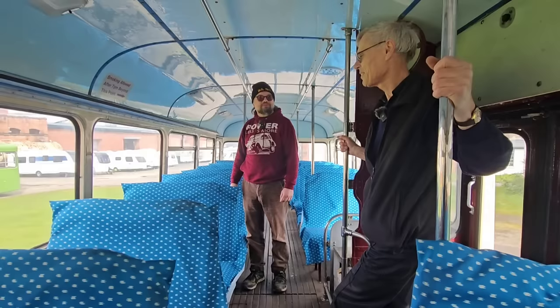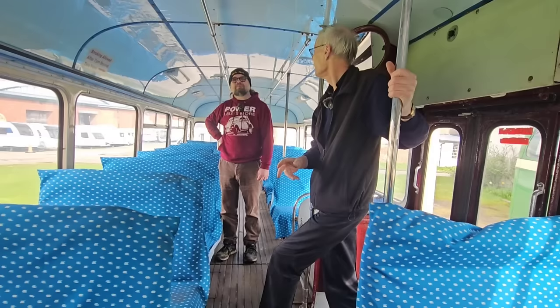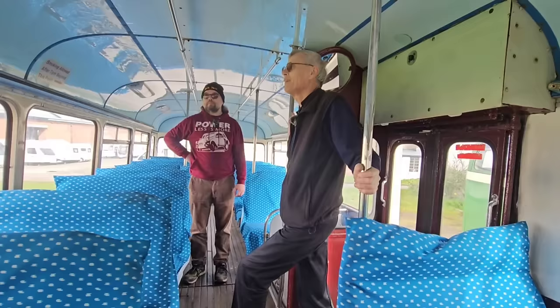Well, bus drivers have always told me that as soon as you have the signalling window open, it just sucks all the cigarette smoke to the front. Oh, gosh. Logically, it would be better to have the smokers at the front of the bus anyway, rather than at the back. Blimey. But, different times. And again, these lights are very much a period feature.